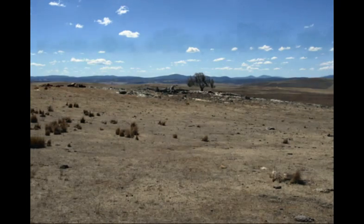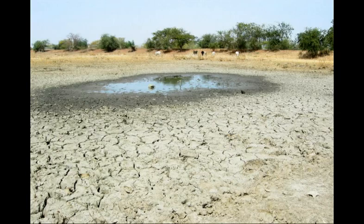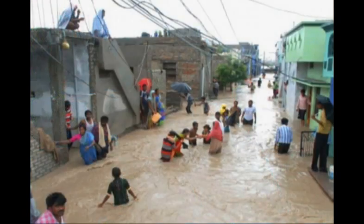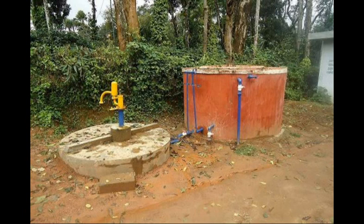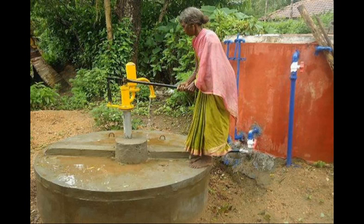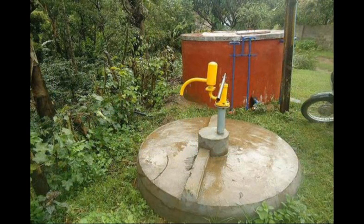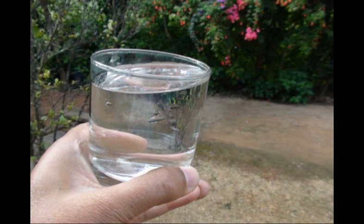In view of the harmful effects of climate change, like drought and flood that cause water contamination, which severely affect the health of people, let us join hands in our endeavor to reach safe and pure drinking water to one and all. It is our sincere wish that this unique, innovative, efficient, eco-friendly, low-cost technology reach the rural and the urban people across the length and breadth of our country.